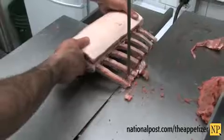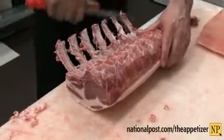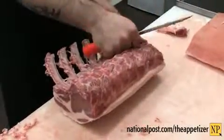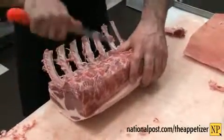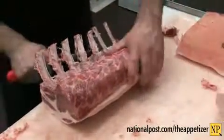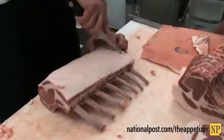Quick saw at the end of the bones to even them out. So George is finishing up cleaning up these bones, making them all nice and neat. And then to finish everything off, he's going to score that layer of fat on the top of the loin. That's going to render down really nice in a hot oven. George is scoring the fat.